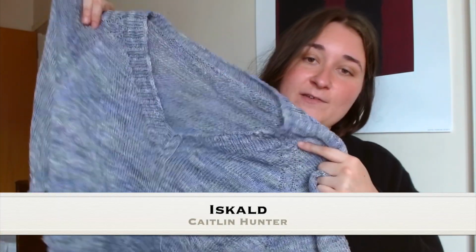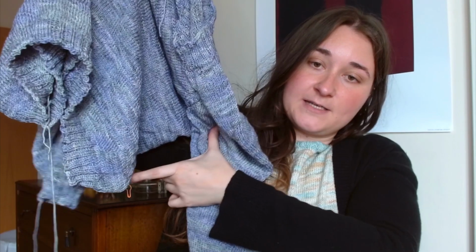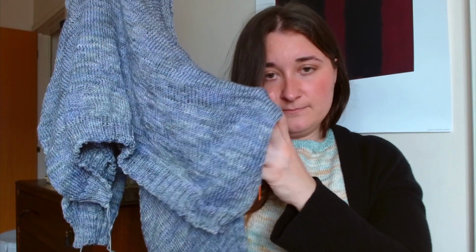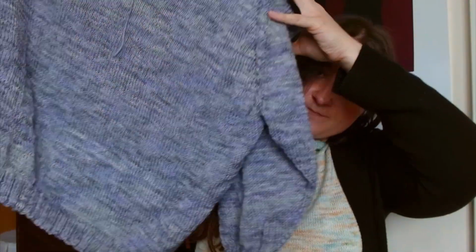Yeah. The last finished thing is the Iskall Sweater for Helena from Purrmaid Yarns. So this is using her yarn. And last time, I had most of the body done. It's down here. And I was just waiting for the last skein of yarn, and it arrived on Tuesday, I believe. And so I finished off the body.